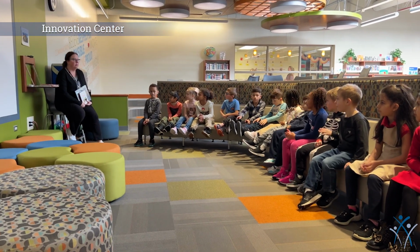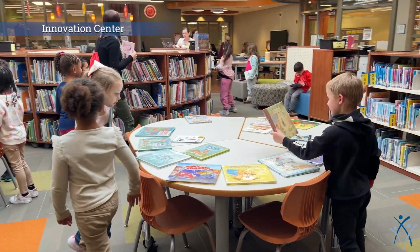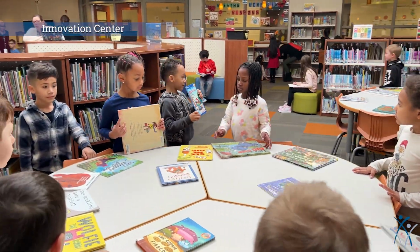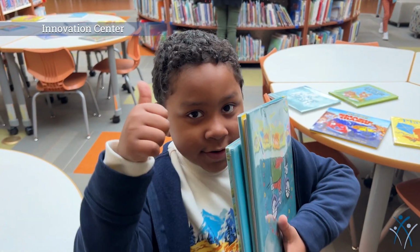Students have regular opportunities to visit the school's Innovation Center. While these spaces house a robust selection of books for students to check out, they are so much more than traditional school libraries.